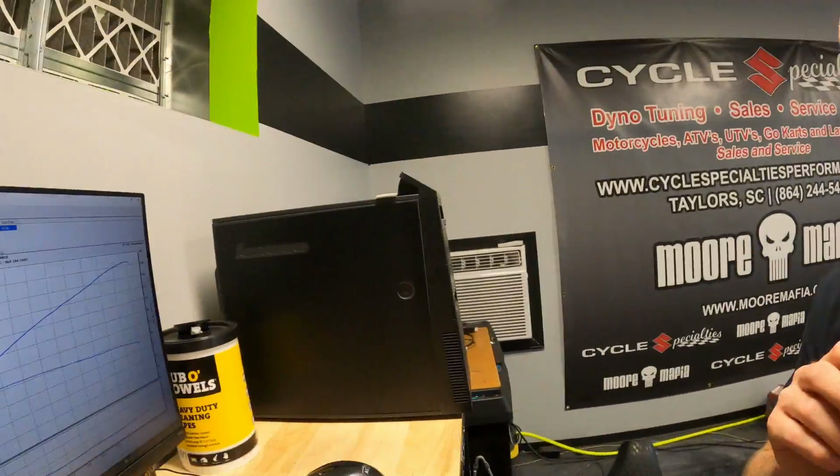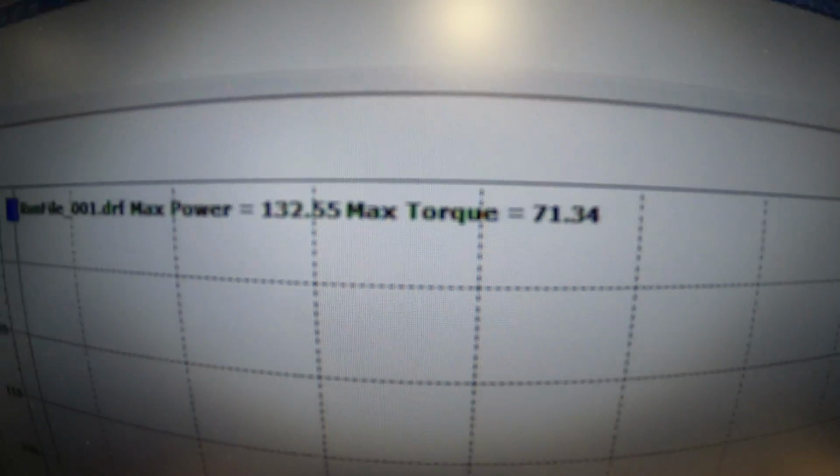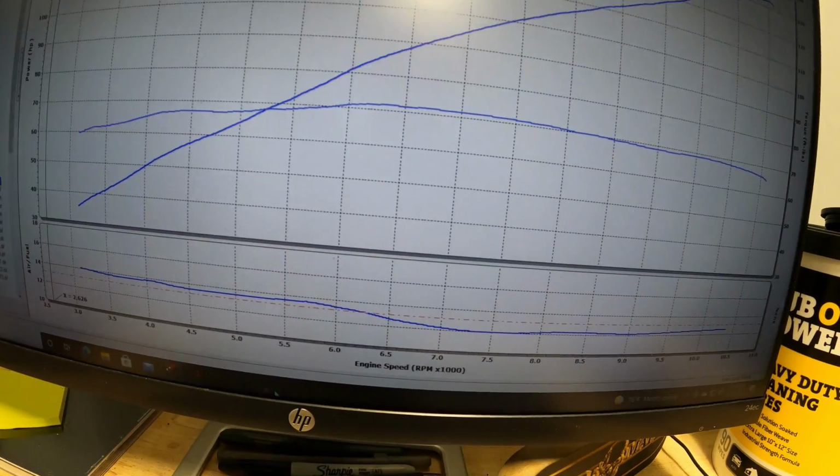Ninja 1000, not to be mistaken with a ZX10. This bike has no relation to a ZX10. It is a Ninja 1000. So anyways, we got the baseline pull of 132 horsepower and 71 foot-pounds of torque.